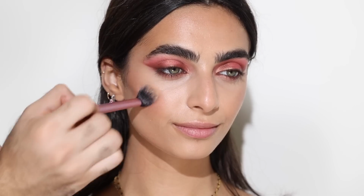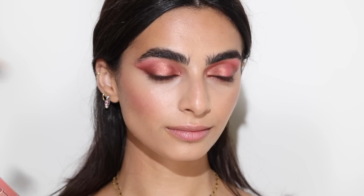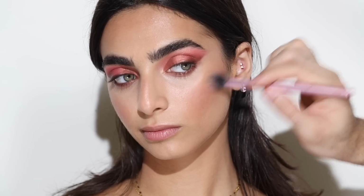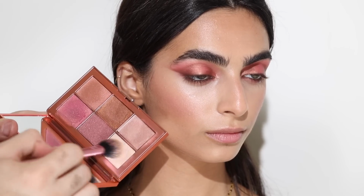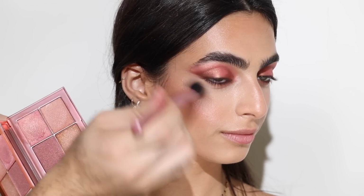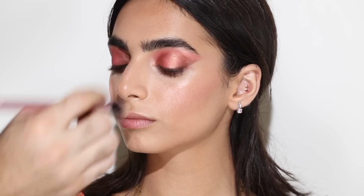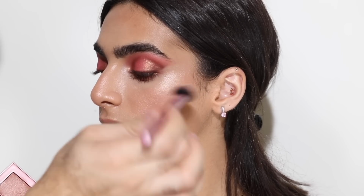Then I'm going to be taking the Orgasm shade and placing it as blush and really stippling and tapping that product in, because I don't want to move a lot of the products underneath. And then going in with the two lighter highlight colors, I'm going to blend them together and place them on the high points of the cheeks. And again, tapping them in. And this blends the blush shade with the more bronzy shades, and it just creates a seamless finish.